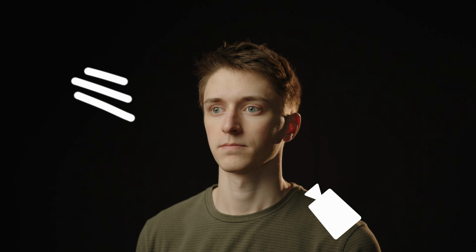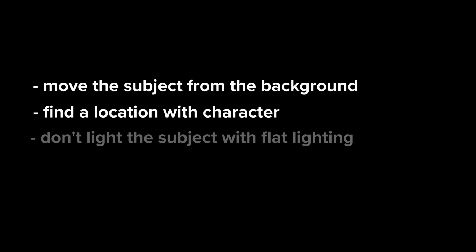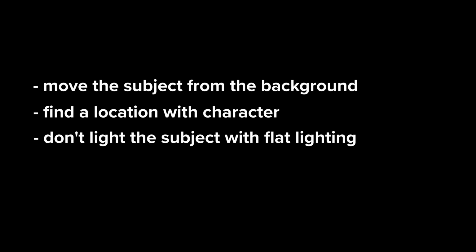Here's shooting into the shadows versus not shooting into the shadows. Big difference. Some other options include split lighting, overhead lighting, and silhouettes. It all depends on your scene and the tone you're going for, but these are all good options for depth. Since we are going pretty quick, I'll give a recap of everything so far. Move the subject away from the background, choose a location with character, and light the subject in a way that adds shadows. Now for adjustments.